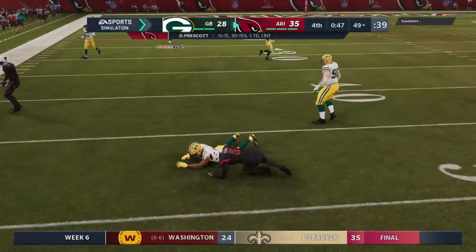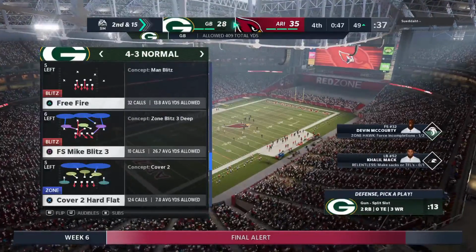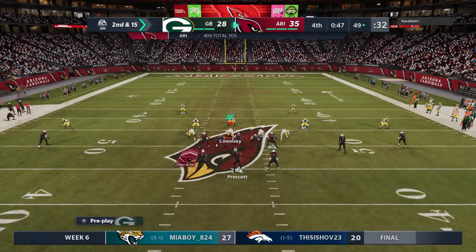Oh, incomplete. A turnover would have really helped there. Almost intercepted. Instead, it's just 2nd down. Brings up 2nd down and 15 yards to go.